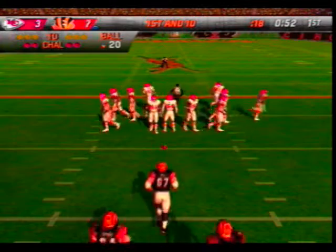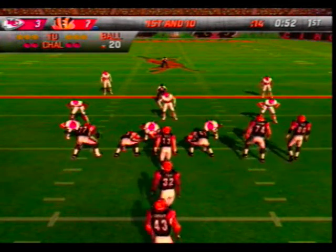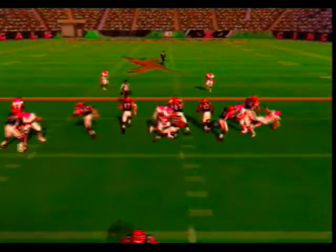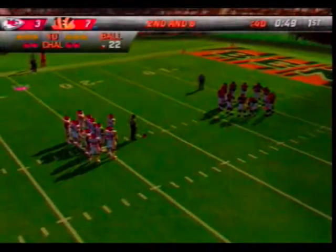The Bengals on their own 20. Start the drive at the 20-yard line. First and 10. Out of the I formation. Hand it off. Newsom is there on the stop at the 22. The defensive tackle surged through the line to bring the runner down.